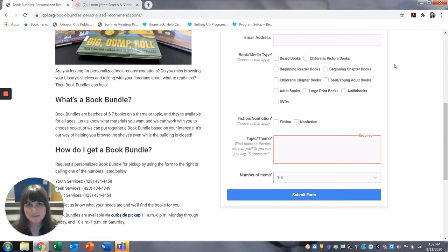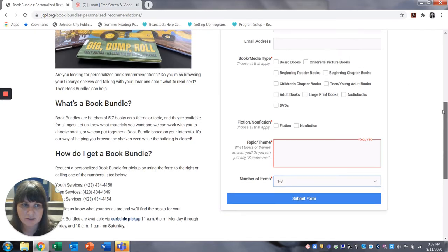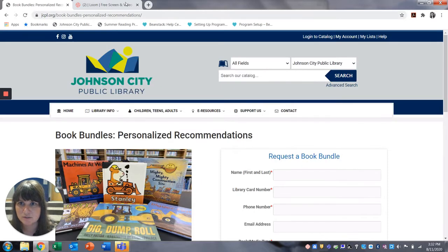We'll get an email telling us that you want a book bundle. And as soon as we can, we'll pull those books, we'll put them on hold on your account, and you'll get a text message or an email to remind you to pick them up at curbside. So that's how the book bundles form works. It's great if you're looking for books to do research.